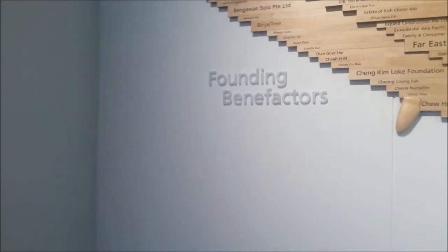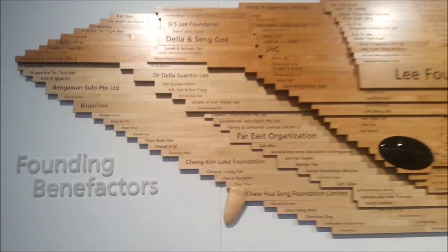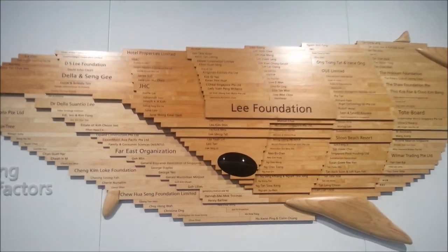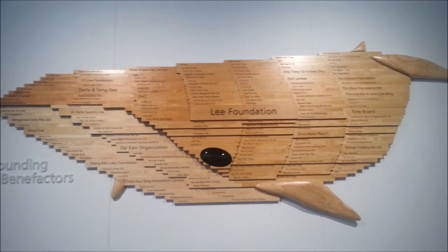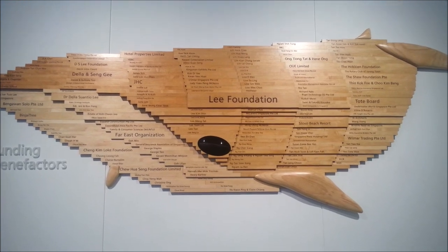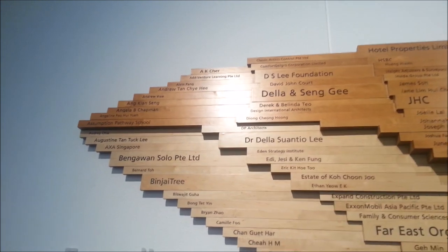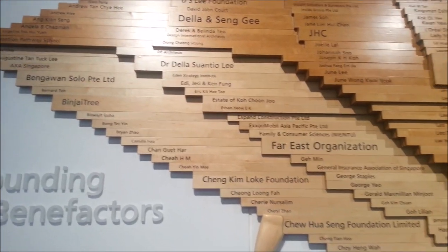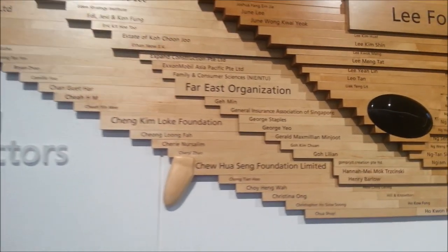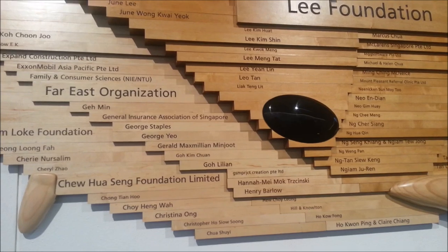In the main entrance hall, there's this wonderful display of all the individuals and organizations that have donated to this museum. If we look carefully, we can see that this display resembles a whale. This was designed keeping in mind the biodiversity theme of the museum. An interesting feature of this display is that the size of the name is proportional to the amount of donation given. Now that's interesting, these are taking some cues from the mosaic chart that we put up as visualizations.